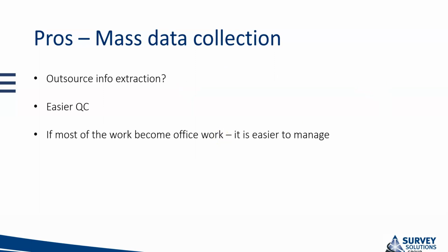What I mean by this, if most of the work becomes office work, it's easier to manage, is that if we're overrunning, it's easier to pass a half-processed survey from the office over to somebody else, as opposed to basically having a half-finished topographic survey in the field, passing that over to someone else. So it's easier to move the processing around an office compared to between surveyors on site.